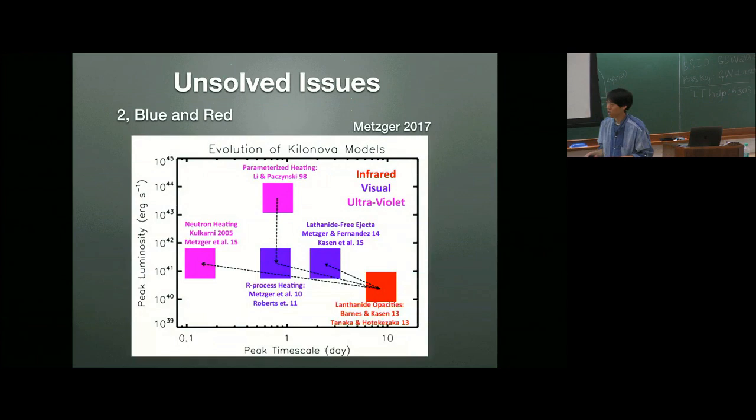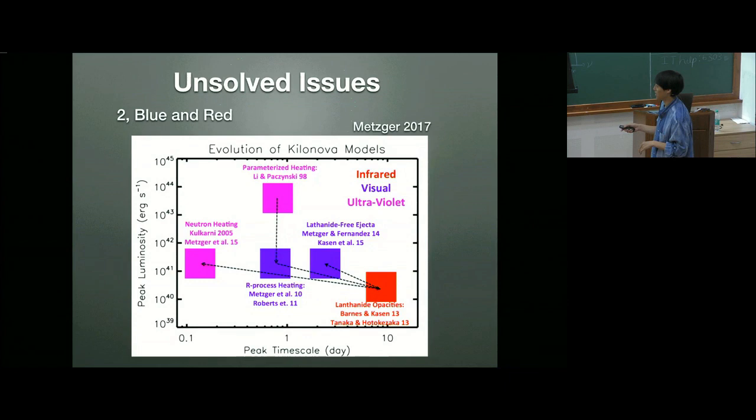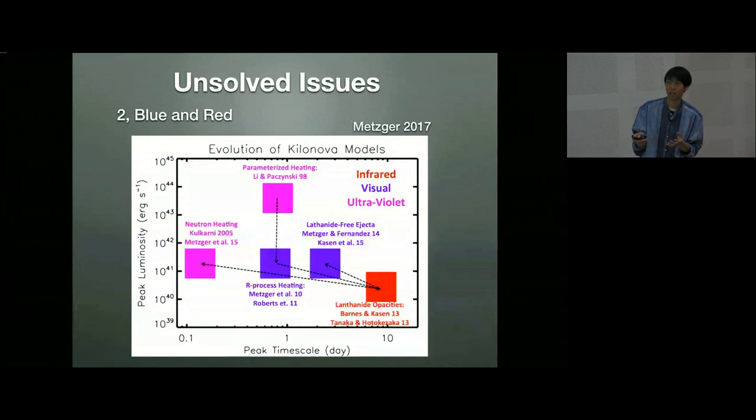And also, on the kilonova side, there are unsolved issues. This is an interesting plot from Metzger's review. This is how peak luminosity changes with time, from 1998 to 2010. The first paper said, okay, the peak is here, very bright. And then Brian wrote a paper calculating the heating, and actually it is here. And now there is some work about opacity. Because heavy elements provide huge opacity, it goes down. But Brian and Dan came up with a good idea: let's remove lanthanoids, then it goes up.